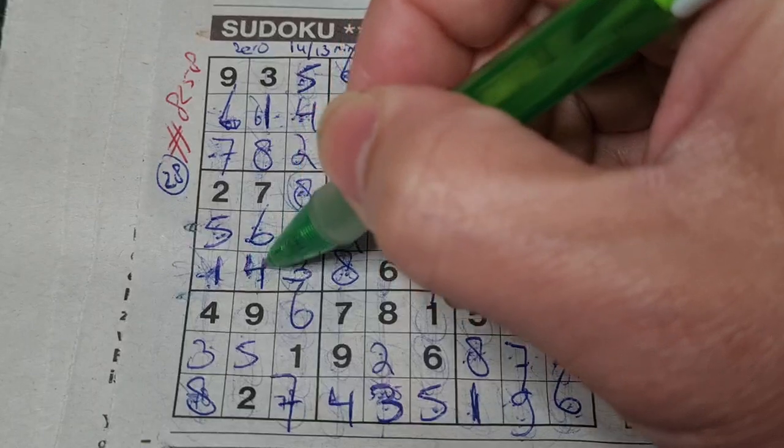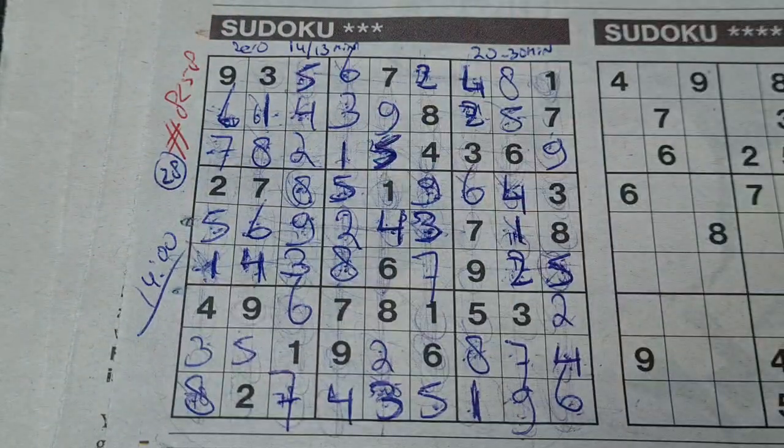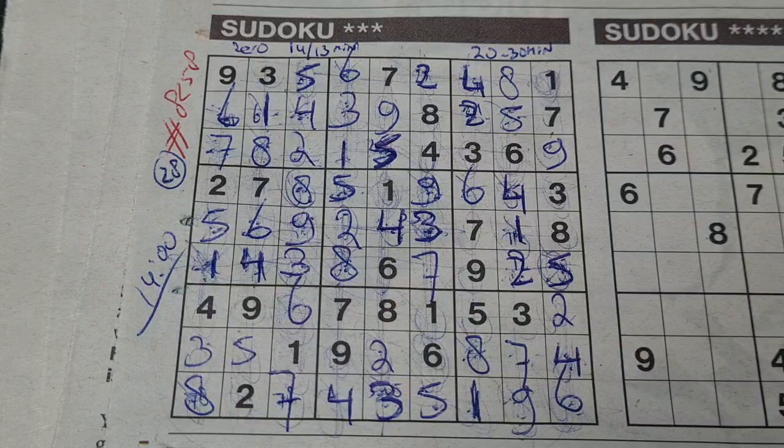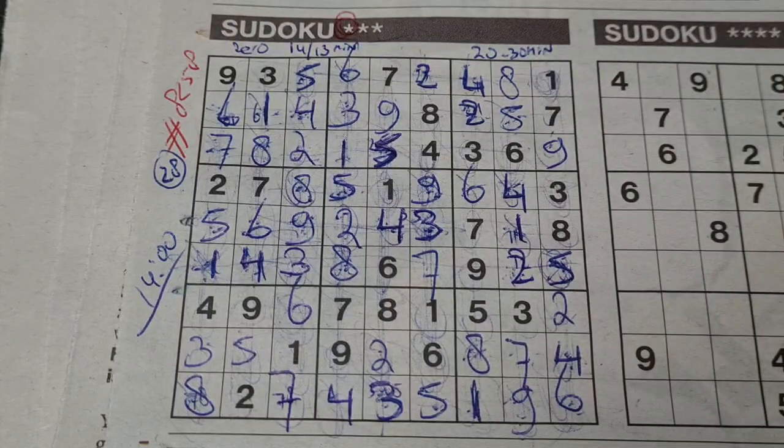And the 1 goes there. They are finished in 14 minutes. Wow. Maybe I talked too much in the beginning. Otherwise, it will be a 0 stars. So let me give this a 1 star. Yeah. 1 star puzzle. And I like this one. Yes, I really do think so.